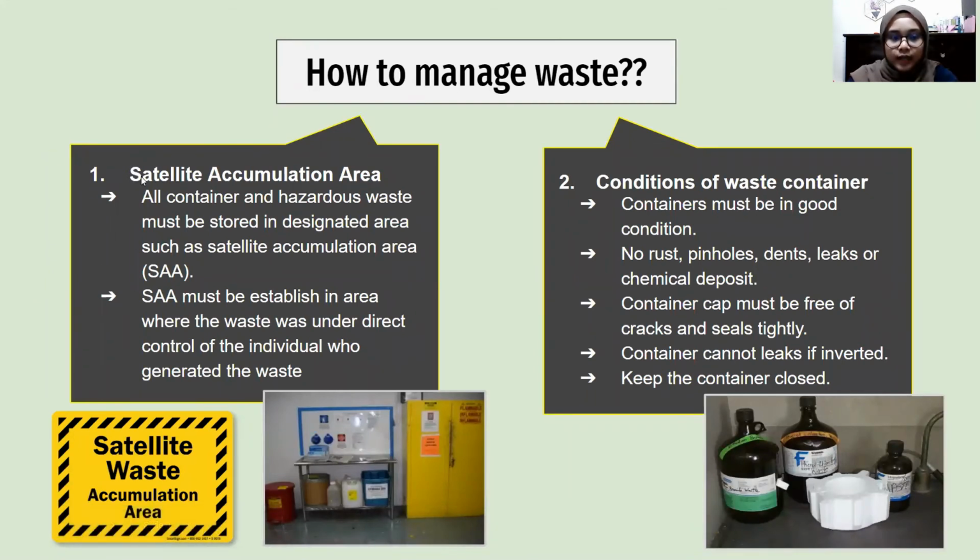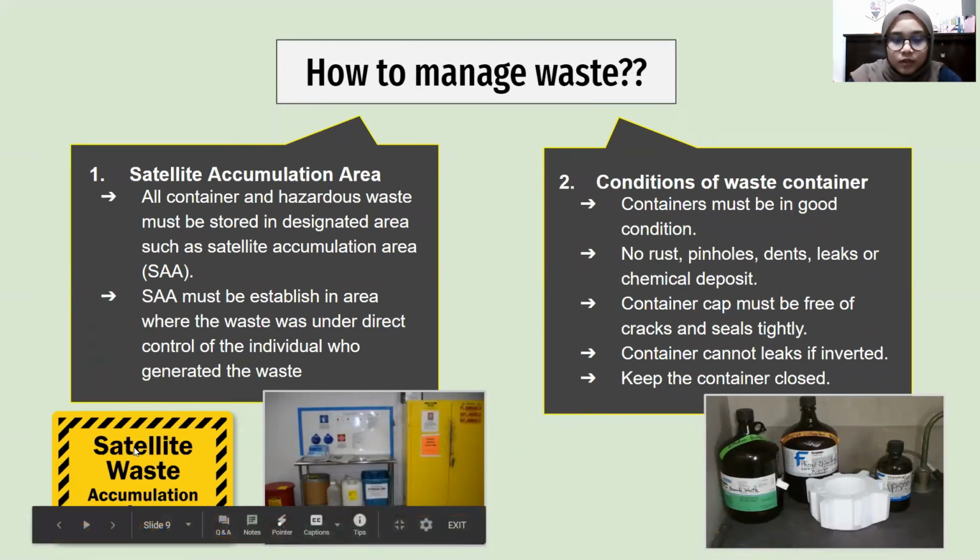There are two things in order to manage the waste, which are satellite accumulation and condition of waste container. In the satellite accumulation area, all containers of hazardous waste must be stored in a designated area, such as a satellite accumulation area (SAA). And the SAA must be established in an area where the waste is under direct control of the individual who generated the waste. This is an example of the SAA label.